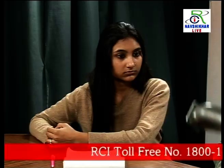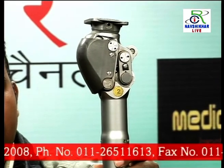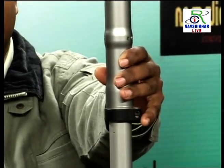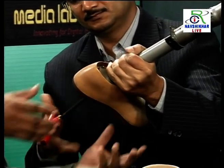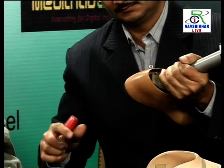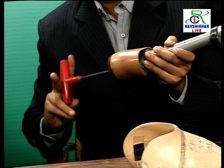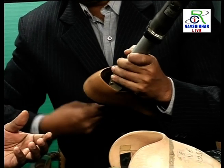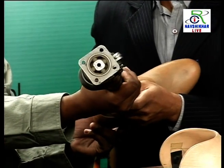I'll just give an example of this. This is the knee joint, this is the pylon that covers the shin bone, this is the ankle, and this is the foot piece. If after some time the patient needs to change the foot, he can just remove the foot and it can be changed. So this is an example that if this has to be replaced, we can remove the foot in a matter of minutes.